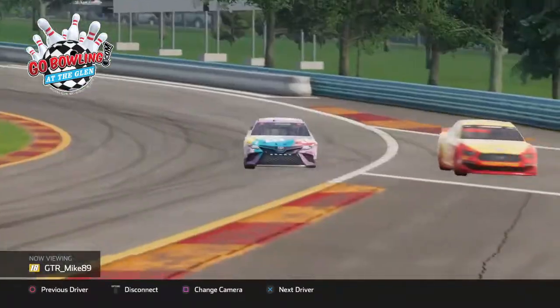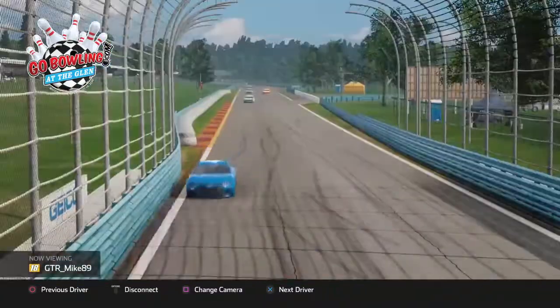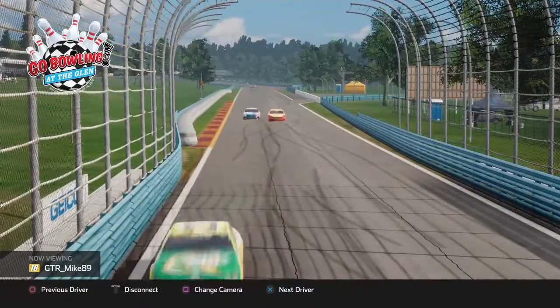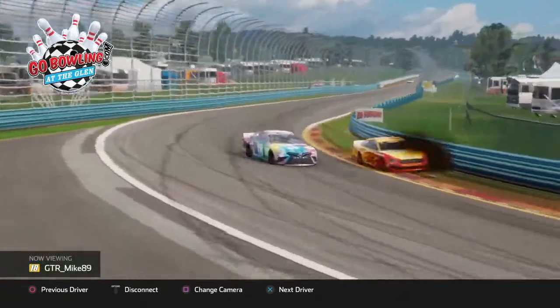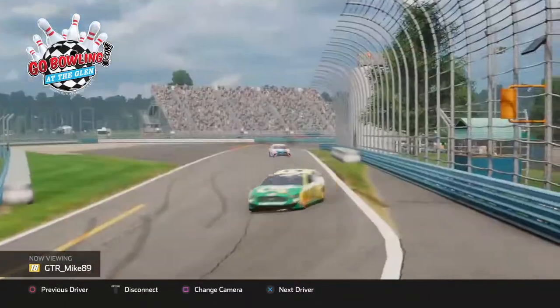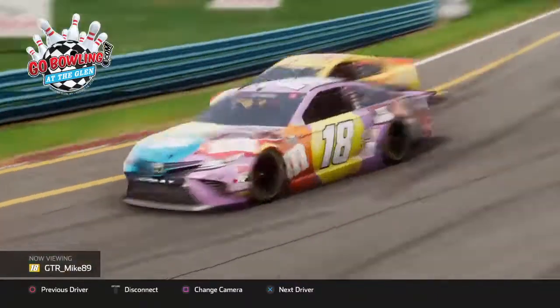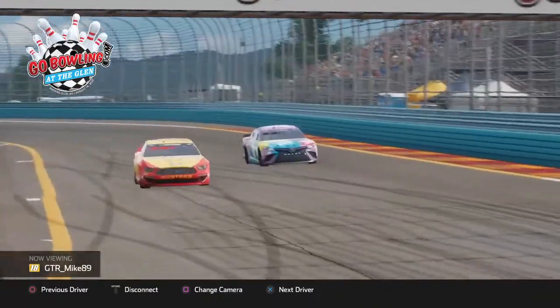Oh, it doesn't look like, yeah, he got loose. Patton was able to get by and got going again right in front of the 18 of GTR Mike. Tight here. You don't want to be in that predicament if you are. Ooh, looks like Mike got a little loose trying to drive on the outside there. The 22 didn't appreciate it, got back into the side of Mike.